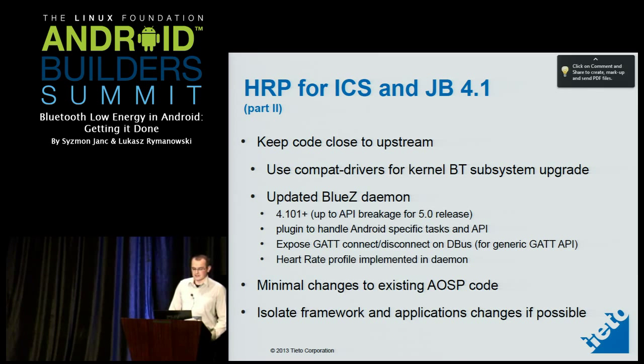Once we took this latest BlueZ, we also had to think about the Android-specific code, which was always in BlueZ. For this, we decided to create a special plugin which handles all the specific tasks, like setting properties, the name, and also getting the RFCOMM channel for the application. So we put it in as a plugin, which keeps it nice in the stack. The only thing we had to add at that time was to expose GATT connect and disconnect on D-Bus. It was in brackets, you have written that for the generic GATT API, but not only.